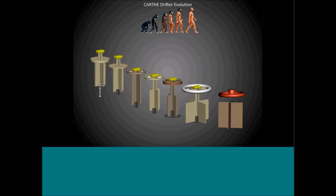So you would clip them into each other, and that would occupy little space when it's not mounted. You would have a surface disc that would act as a float, and then a drogue, a sail made of wood panels. And we went ahead and built the first prototype.